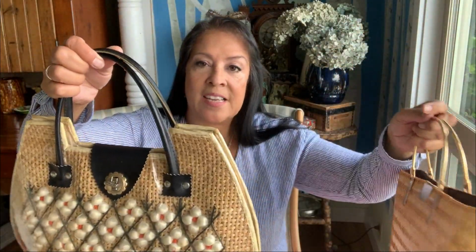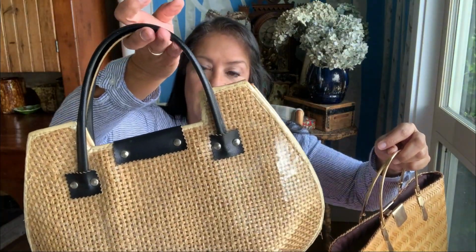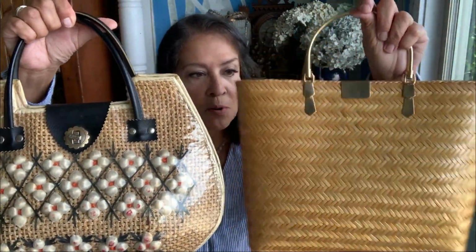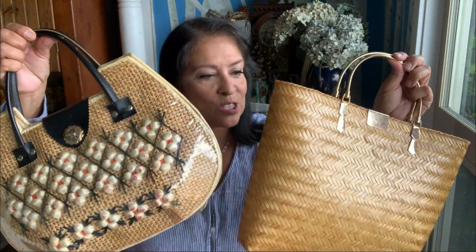kind of these summer bags. This one looks kind of like a heavy burlap, and this is a straw one. Aren't these just freaking adorable, with a summer dress and a pretty straw hat? I mean, I just love them. Or you could wear them with jeans and a t-shirt. I mean, you can rock this look in so many different ways.